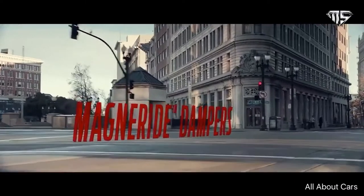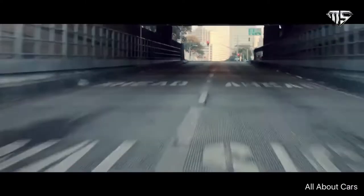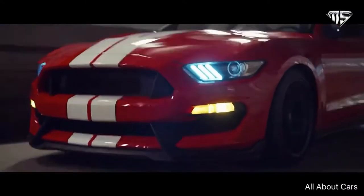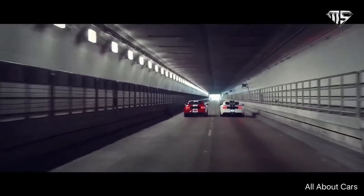Its special 5.2-liter V8, codenamed Voodoo, with good reason, makes 526 horsepower and revs to a dizzying 8,250 revolutions per minute with an unforgettable shriek that sounds more Ferrari than Ford.